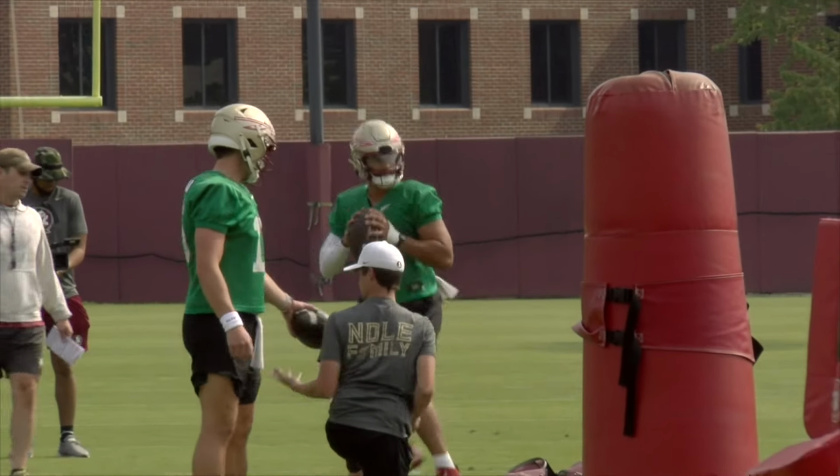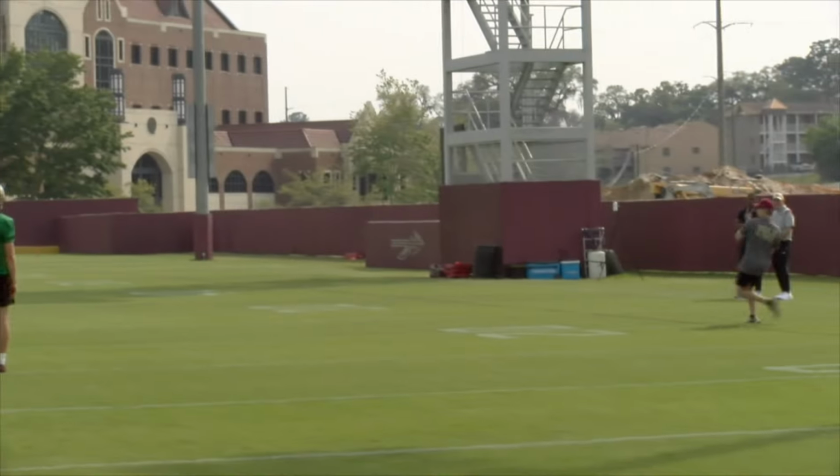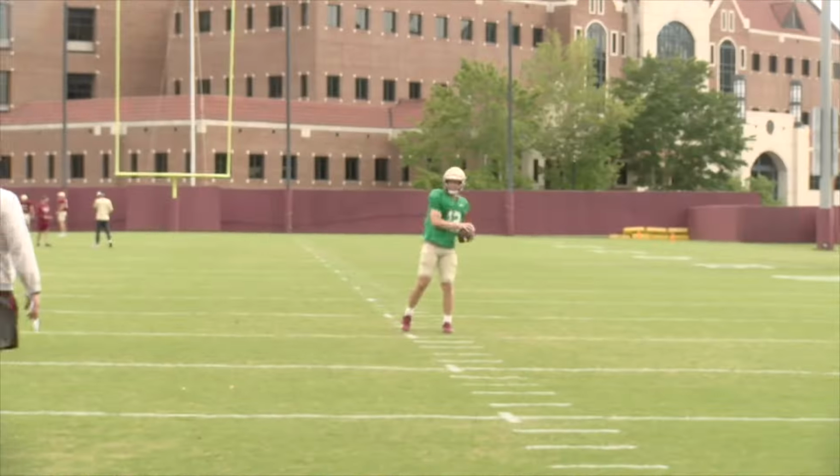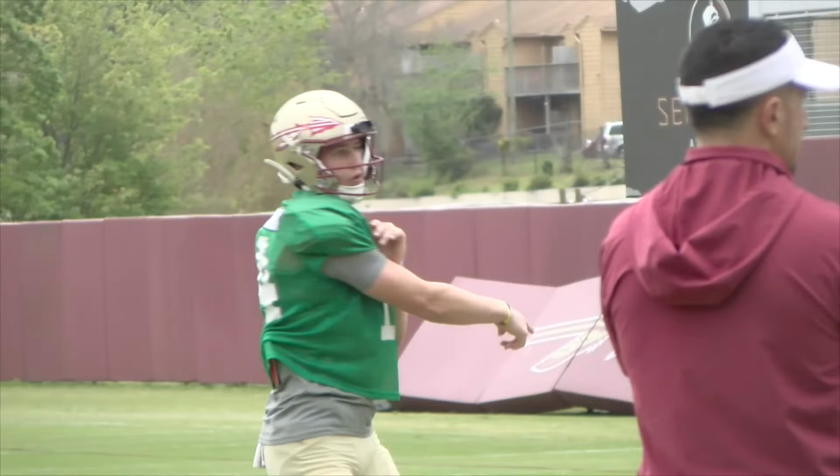At quarterback, Oregon State transfer DJ Uiagalelei is QB1. Redshirt freshman Brock Glenn is the second quarterback listed, and freshman Luke Kromenhoek is third.